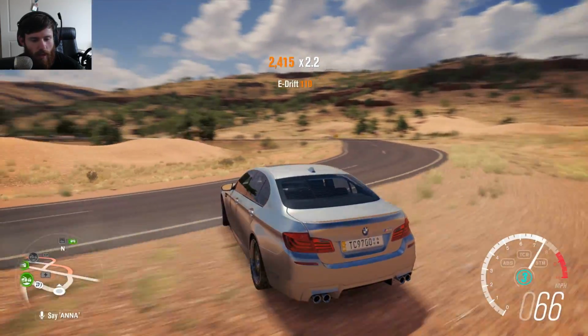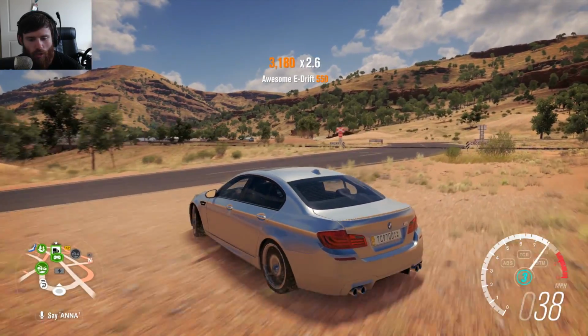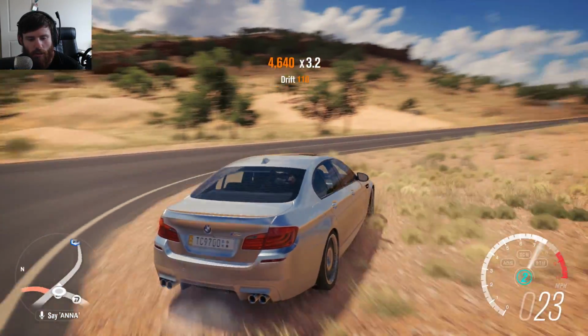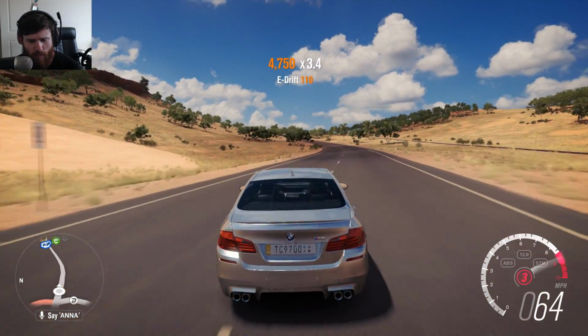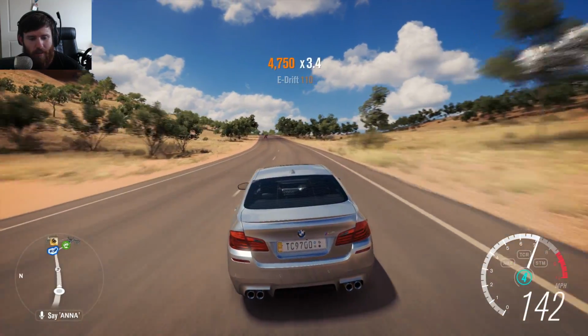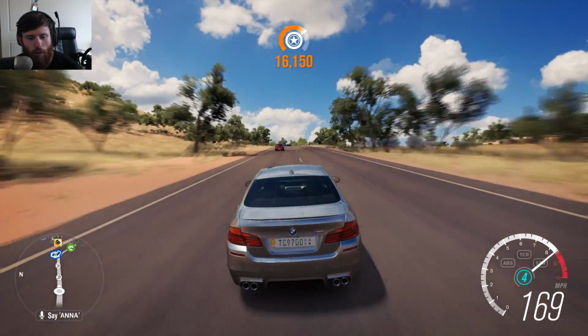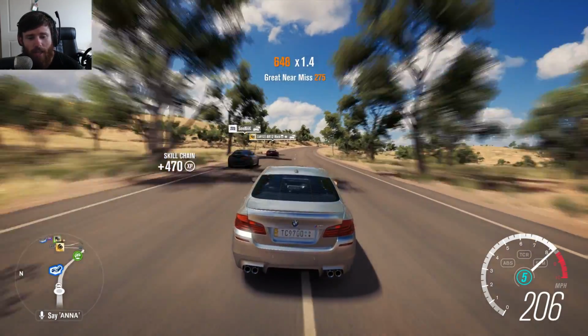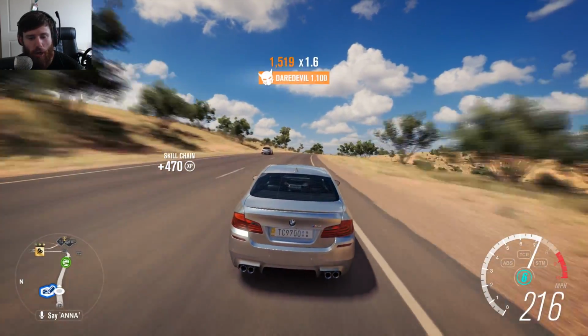But, oh God, I'm going to have to get used to this. This is weird. You can't really counter-steer it like you would a normal rear-wheel drive M5. But to be fair, I knew that going into it. We'll figure out how it does on this drift section coming up, because man, I'll tell you something, it's going to be weird.